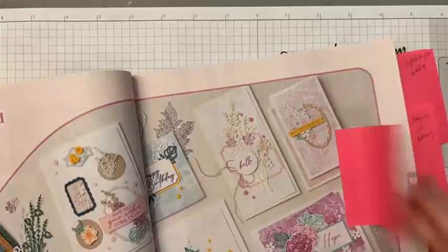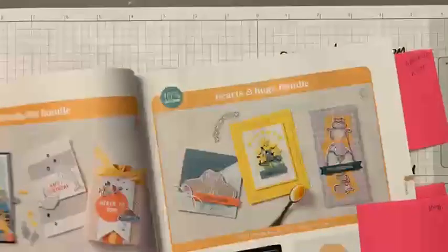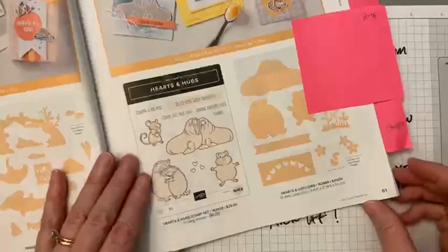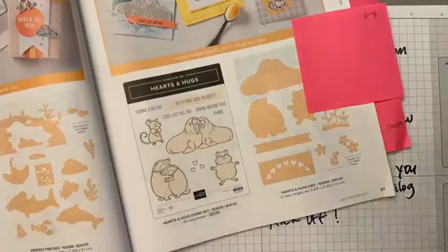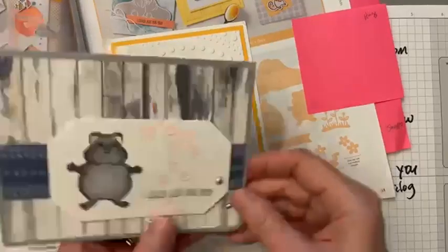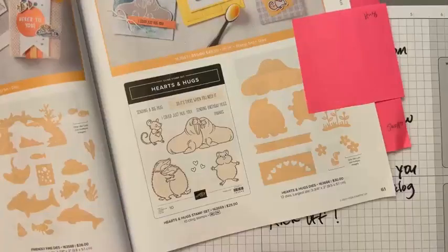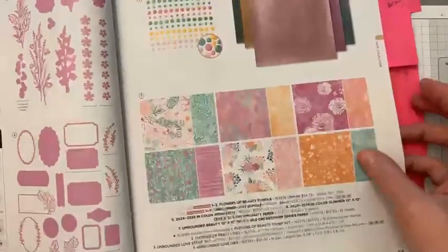Okay, we've already talked about Unbounded Beauty and Layers of Beauty. Now, are you kidding me with these cute critters? This is the cutest critter of all cute critters that I can remember in a while. We don't know if he's a gerbil or a hamster, whatever, but he's adorable. Here he is again with this Country Woods suite, which we'll see. Let me flip back to Country Woods and we'll go ahead and see that one.